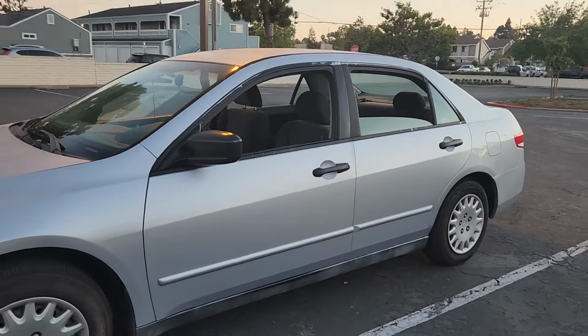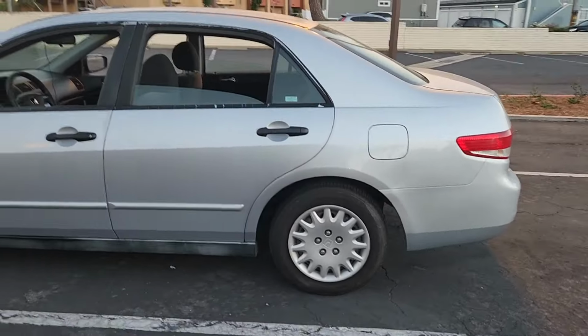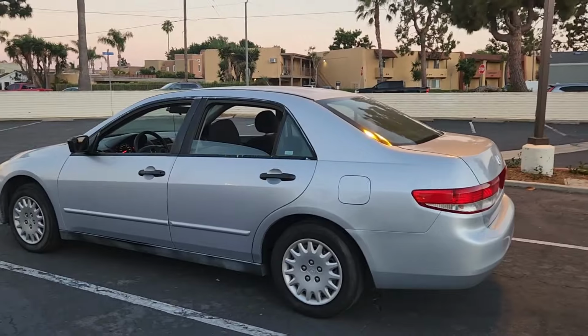But that's my 2004 Accord. She's not going anywhere. But I want to show everybody what it's like to have these cars long term. Yes, it's not going to be free, but it's very rewarding to do the maintenance.